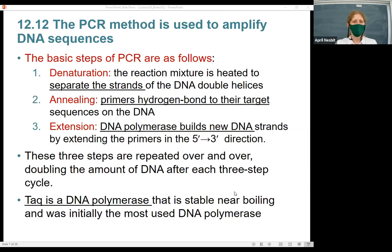That's it. I mentioned this DNA polymerase is special, and it's called Taq. Taq stands for Thermus aquaticus. That's the bacteria found in Yellowstone, and it can survive really high temperatures. So the DNA polymerase Taq can survive very, very high temperatures, and that's why it's important for this.